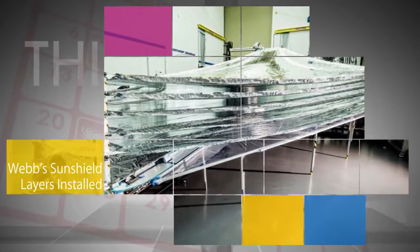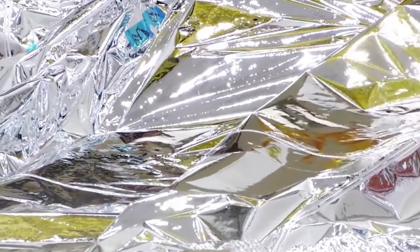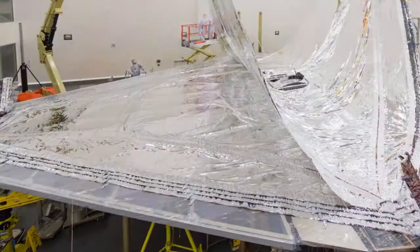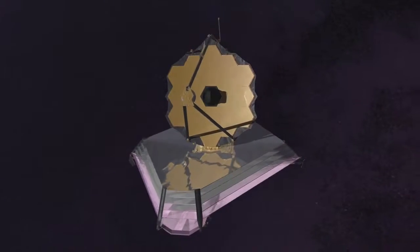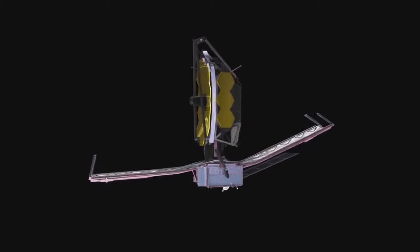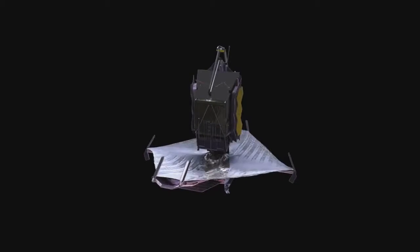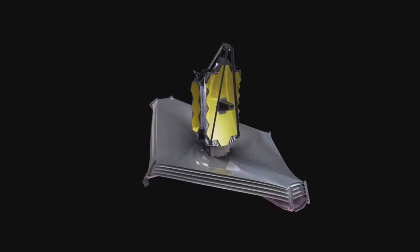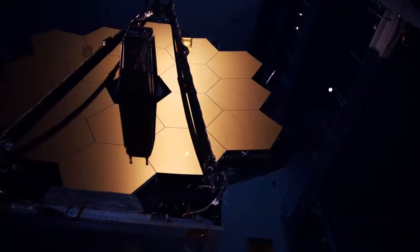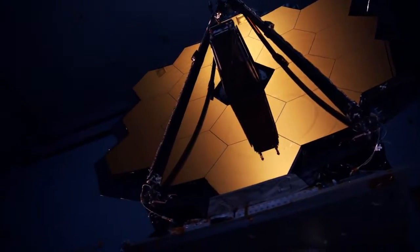The 5 sunshield layers responsible for protecting the optics and instruments of our James Webb Space Telescope were fully installed recently at NASA industry partner Northrop Grumman Corporation in Redondo Beach, California. The sunshield layers, which are made of Kapton, will help prevent the sun's background heat from interfering with the telescope's infrared sensors. The layers are capable of reducing the temperatures between the hot and cold sides of the observatory by approximately 570 degrees Fahrenheit. Targeted for launch in 2018, Webb is the most powerful space telescope ever built.